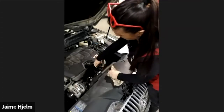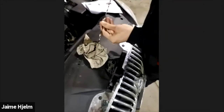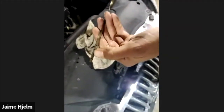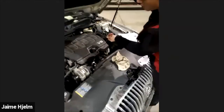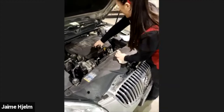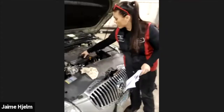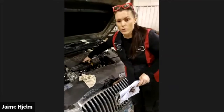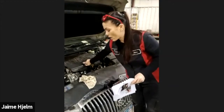So you might actually have to add more. But okay, now it's registering a little bit on the dipstick. We still probably have to put a half quart in. So really, when you pull your dipstick, you don't want it to look how it just looked. There should be oil on it. And if you don't know what type of oil your vehicle takes, the best thing to do is pull out your owner's manual and it'll tell you exactly what type of oil your car takes.